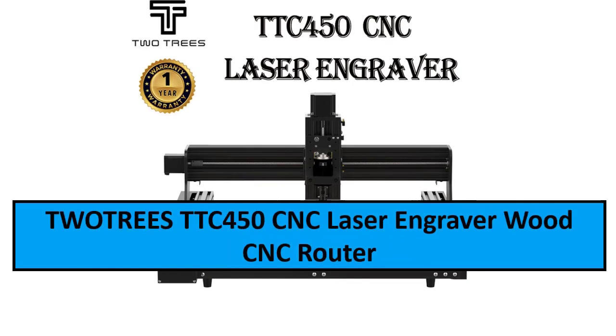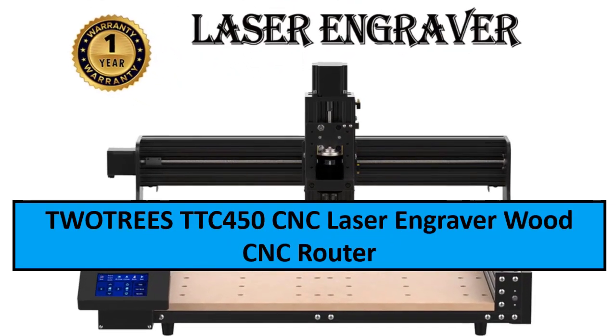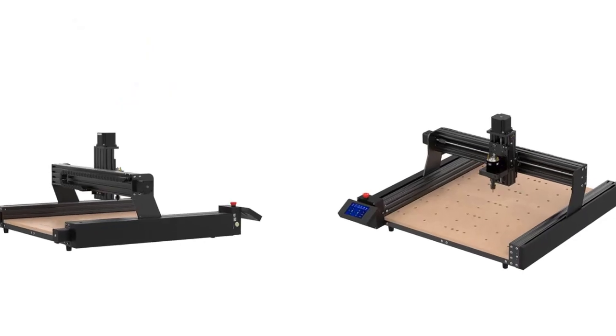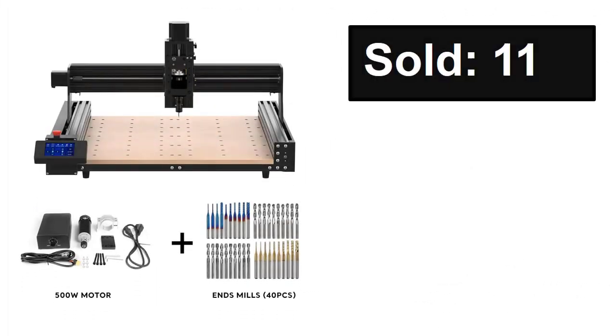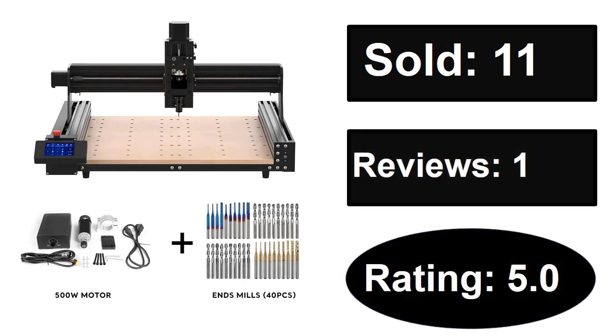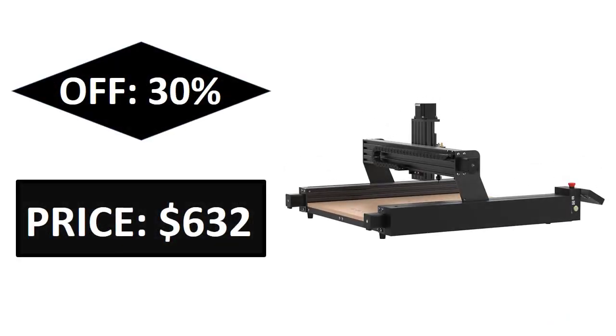At number 3. TWOTREES TTC 450 CNC Laser Engraver Wood CNC Router Milling Cutting Machine Laser Engraving Machine for Acrylic PCB PVC Metal. Sold. Reviews. Rating. Extra percent off. Price. Price can be changed at any time.